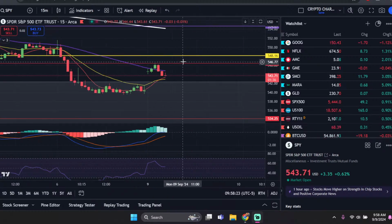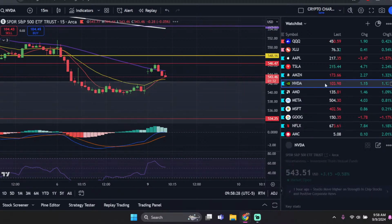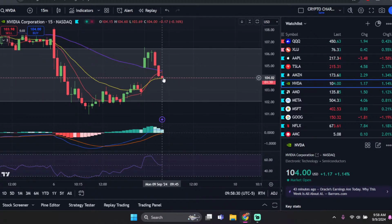All right, let's see. Can this curl down on a 15-minute? Something we can watch to see if something's going to lead it. I think that would be NVIDIA. You got to see if NVIDIA is going to curl down on this 15-minute MACD.